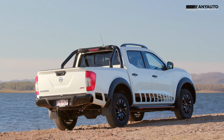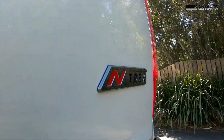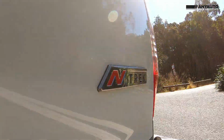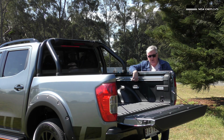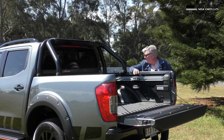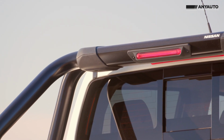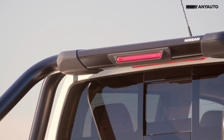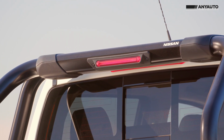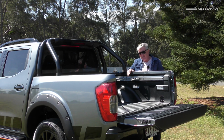but the tub liner, it's this kind of soft rubbery material which is absolutely beautiful to touch. The good thing about having the tie-downs just here is that you can put a tonneau cover over the top if you want to and still have your load underneath those tie-downs. These fabulous looking black bars, they call them sports bars, but originally I thought these were rollover bars, but of course they're not. They're just decoration, they're just attached to the bodywork.